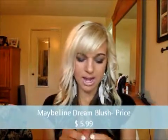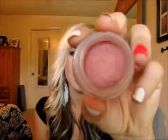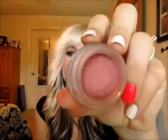Okay, I have one by Maybelline, and this is an old one, I don't even know if they sell these. Actually, I think they might. I don't know. It's really old. It's the Dream Mousse blush, and I have number 25 Rose Petal, and this was the first mousse blush I ever purchased, and it looks like this. It's just a really pretty rosy petal pinky color, exactly like the name. I mean, very pretty. And the way it goes on is just awesome.